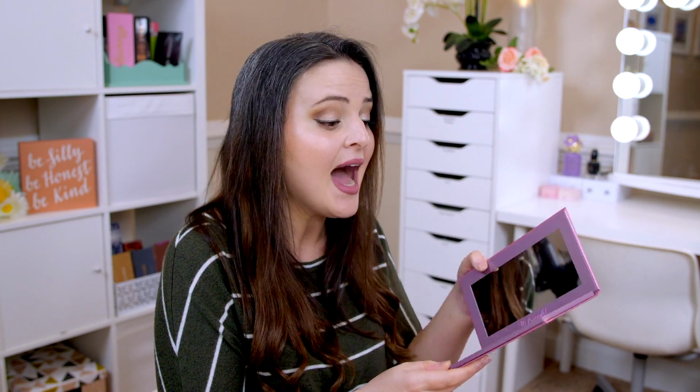Really enjoying this palette. I can see why the shade range may not be for everybody, but if you do like these colors, it's a lot of fun. It's enjoyable.